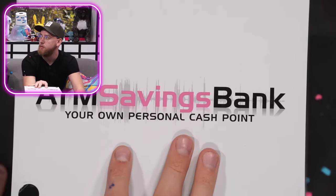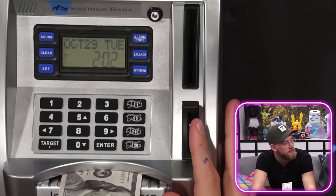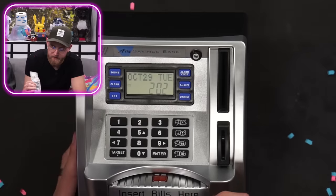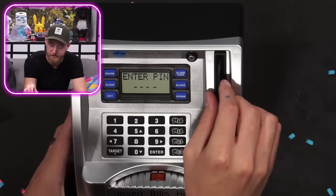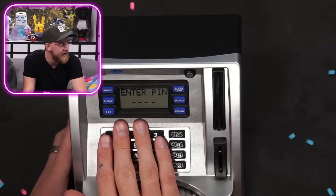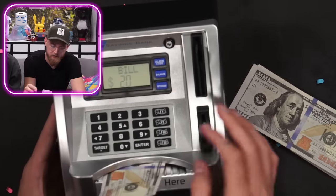ATM Savings Bank. What are we saving? Your future, because we're getting your money in the right place. So it's October 29th, 2019. What's our PIN code? Come on, dude. You know how an ATM works? Withdraw. Everyone knows you go chip side first. Okay, I'm gonna enter my actual passcode. It's 22 I love you. How do you deposit? Ha ha ha. $20.